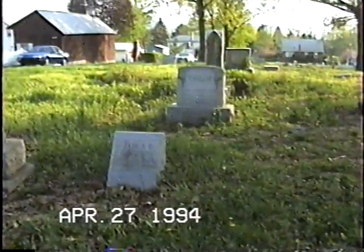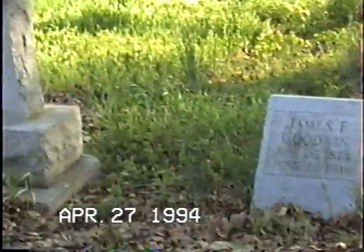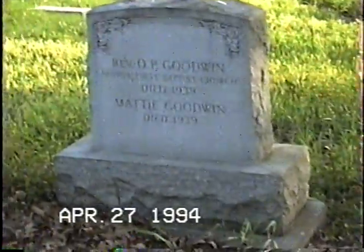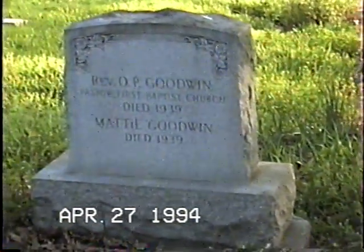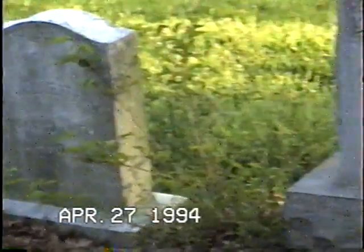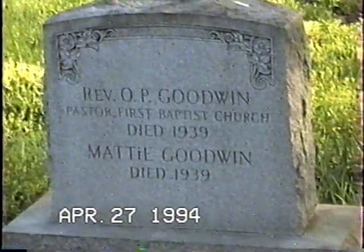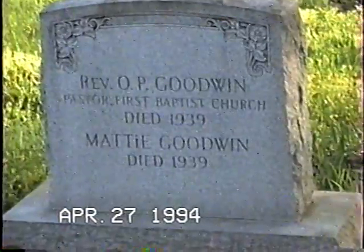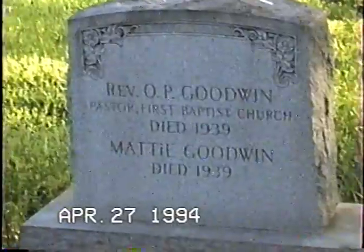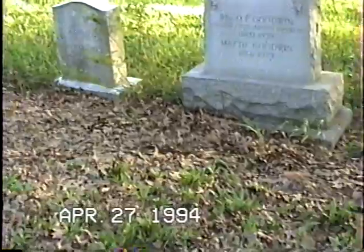This is some of the ministers of our first churches around here, the Reverend Goodwins. I'm not sure if they belong to Goodwin Memorial or which church they actually belong to. Well, here it just says First Baptist Church, pastor of First Baptist Church. He died in 1939. Now, wouldn't that tell you something, that we can maybe get some of these people that belong to First Baptist and have them help to remove the tree leaves from all the many trees that we had up here?